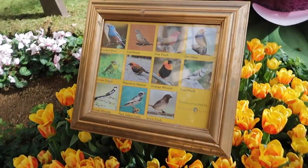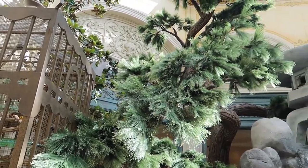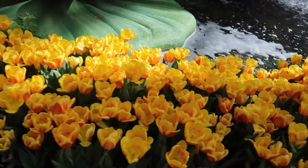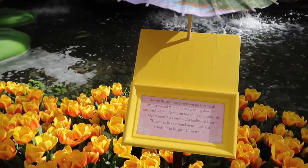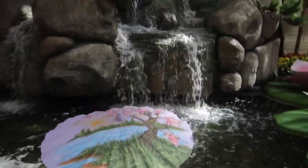Welcome back to Woo Vegas, and today we are at the Bellagio Garden. It's springtime, so they just changed the display here. Everything here is made out of flowers. We're going to show you what it's all about. Here we go. There's real birds. Rock waterfall with natural flow of water cascading down to the pond below.